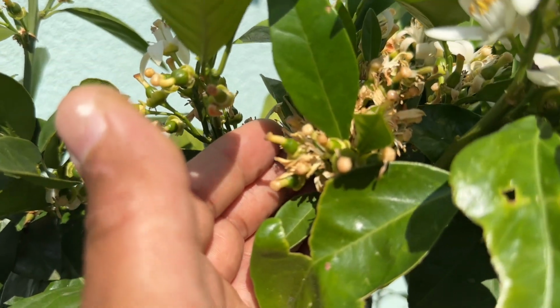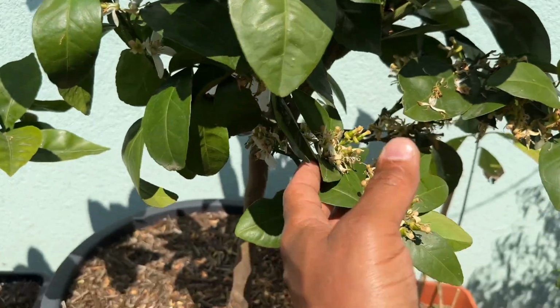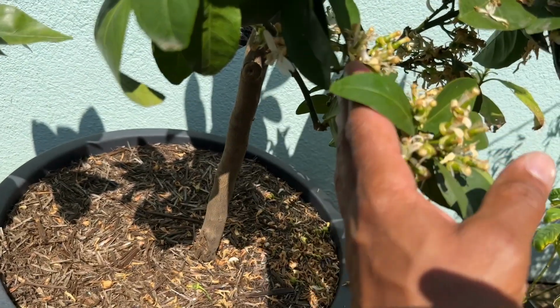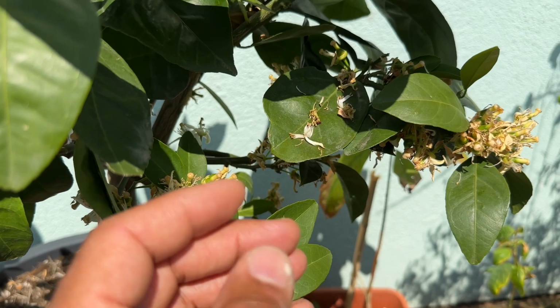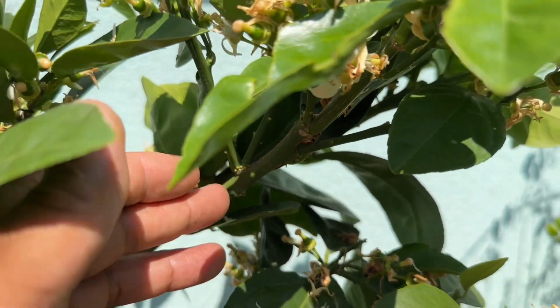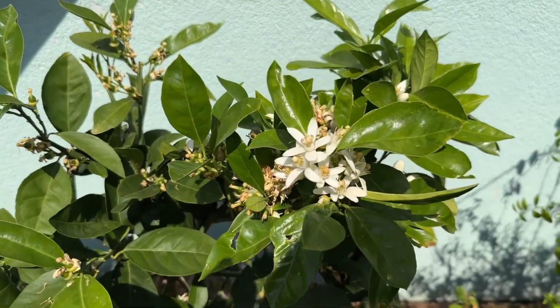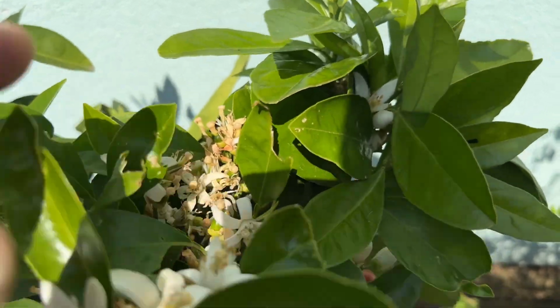I would say the majority will probably fall off, as this small tree cannot hold all this fruit. But the branches are quite thick actually, so should be able to hold a couple of fruit at least. So that's the Sanguinello blood orange. Flower and fruitlets all over.